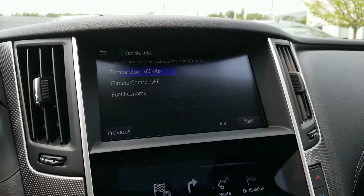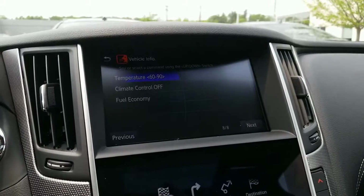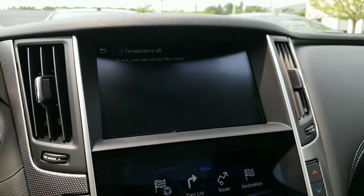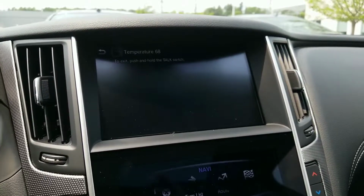vehicle info. Please say or select temperature 68 degrees. Temperature 68 Fahrenheit.